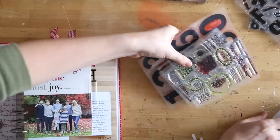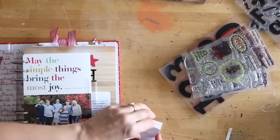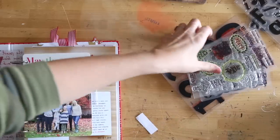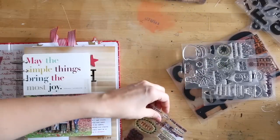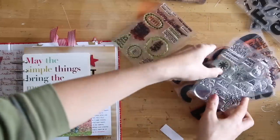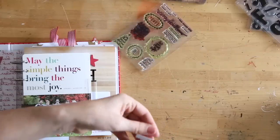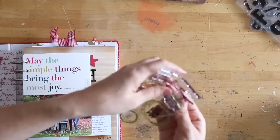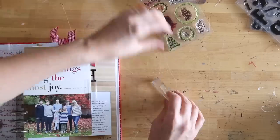Let's see, what do we want to put on here? I know there's the one, might not have that one, I think I'm going to use this one. This is from the handwritten stamp set this time. And there's one here I think that's going to fit that says, "Bring on the spirit of the season of joy." See if we can get that to fit.